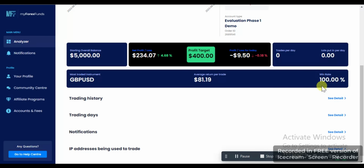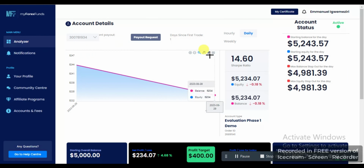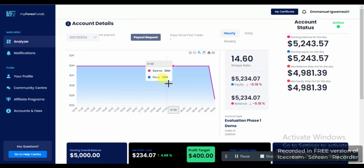I lost that trade. I don't know why it's not updating yet, but probably my win rate is still at 100%. But I honestly do not care about my win rate when it comes to the challenge phase. It makes no sense for me to take note of that. My main focus is obviously on passing the challenge and getting my first payout.